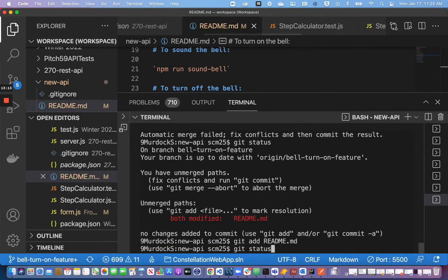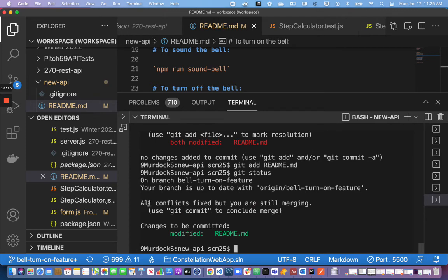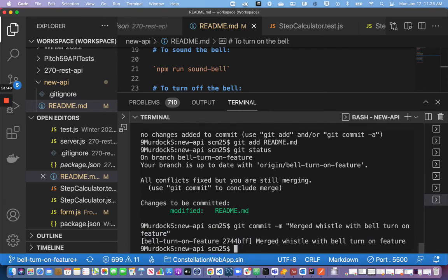Now if I say git status, we see all conflicts fixed, but you are still merging. Use git commit to conclude the merge. This is why git status is the best thing to do when you're ever uncertain what step you're on. It will always remind you. So now I need to do what? I need to commit, and it's just like usual. Git commit -m, and I'm going to say merged whistle with bell turn on feature. Enter. And if I say git status, we're good.